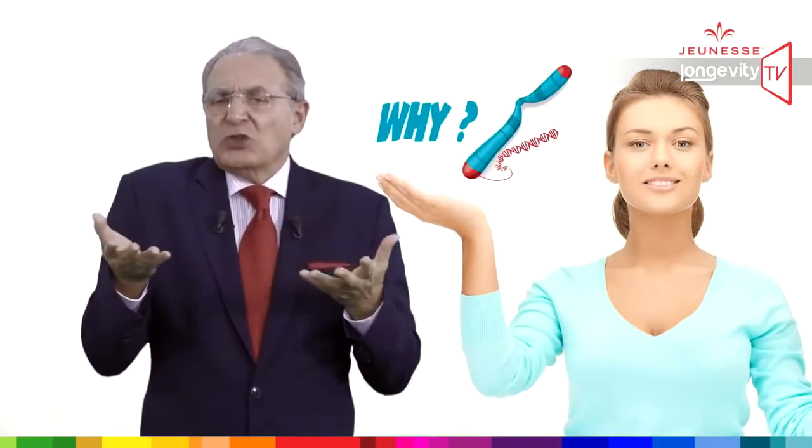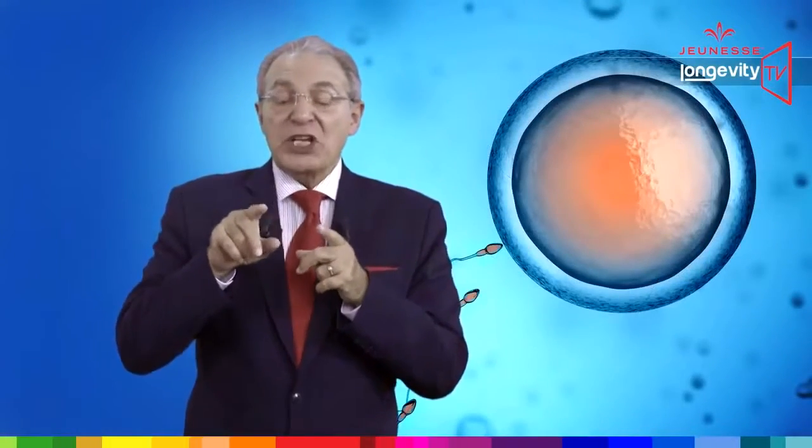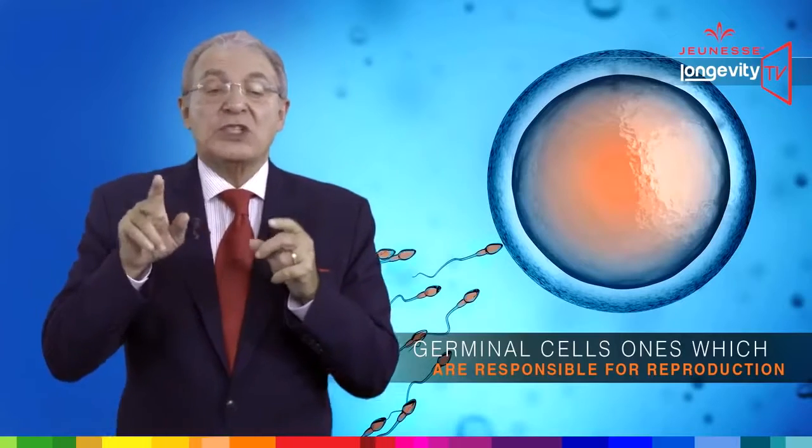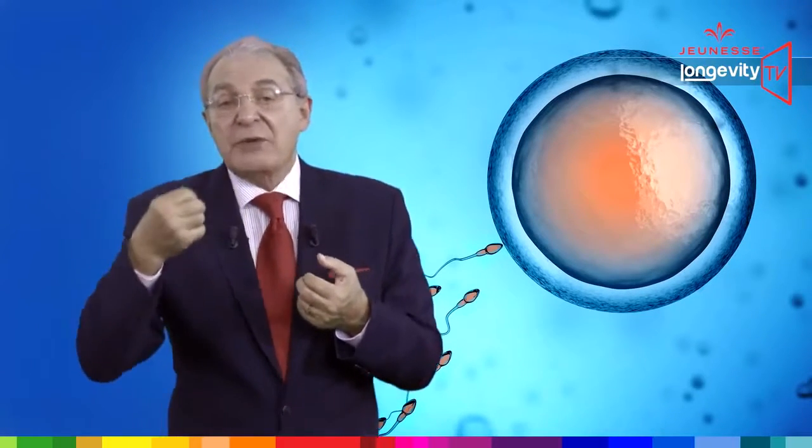Why are telomeres shortening in humans while in some other species they are always at full length? Elizabeth Blackburn from the University of California, Berkeley, discovered why, and with this discovery, she won the Nobel Prize in 2009. While she was working on germinal cells, the ones which are responsible for reproduction, she found out that their telomeres never shorten. And this is again a nature miracle, in the sense that life would be impossible if an embryo inherited short telomeres from his parents.